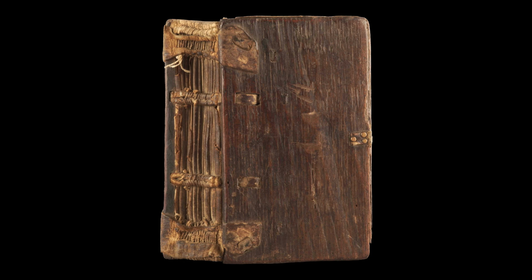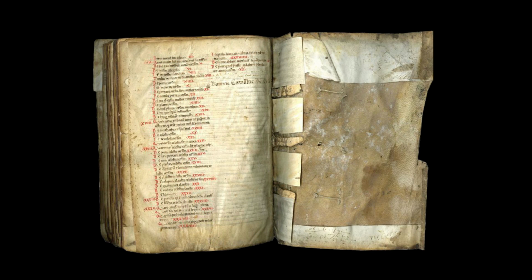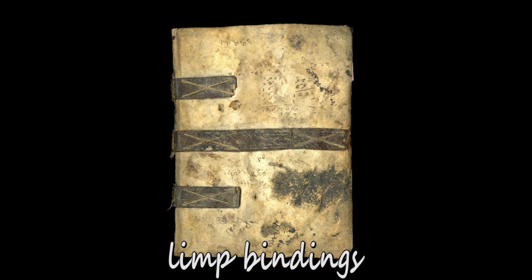The boards are pieces of more or less rigid material that are placed on both sides of the book block in order to protect it. The most common materials utilized for boards are wood and cardboard, but there are also book bindings that do not need rigid boards, and then the board and the cover are one and the same thing. These are the so-called limp bindings.